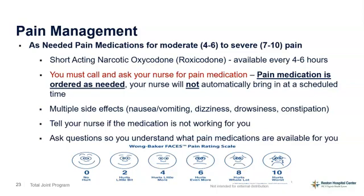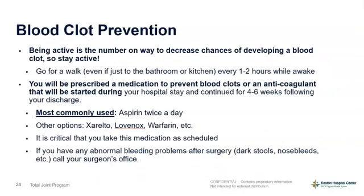There are multiple side effects such as nausea, dizziness, drowsiness, and constipation. Please let your nurse know if the pain medication is not working for you. If you have an allergy to oxycodone or if in the past it has not worked for you, please let your surgeon know before surgery. While we cannot make the pain completely go away, we do want you to be comfortable enough to move around and work with therapy.